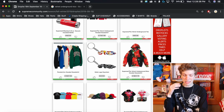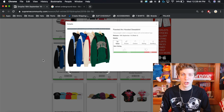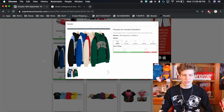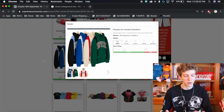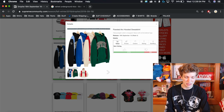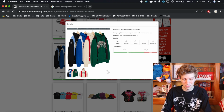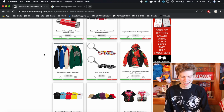But let's keep moving to the paneled arc hooded sweatshirt, and this is a lookbook item I remember roasting because it's just so bizarre to me. I don't know what this design is with these little panels. I don't really fuck with it, to be honest. I think it's kind of whack. The black colorway is decent, but y'all see that arc logo, we don't even gotta speak on that. So this is definitely a miss for me. I'm not really rocking with it too much. Just so weird. What is this panel? Let's keep moving.